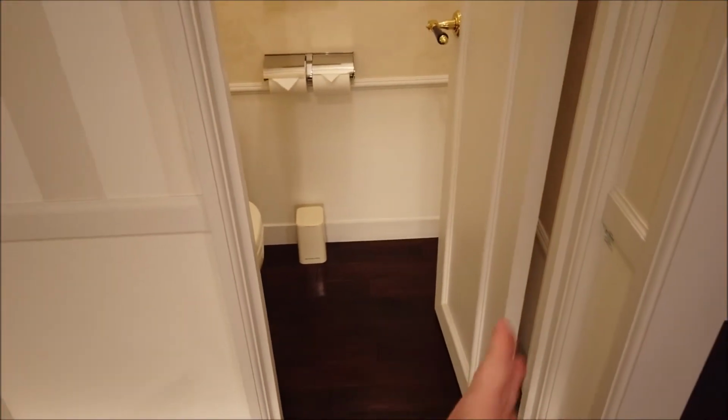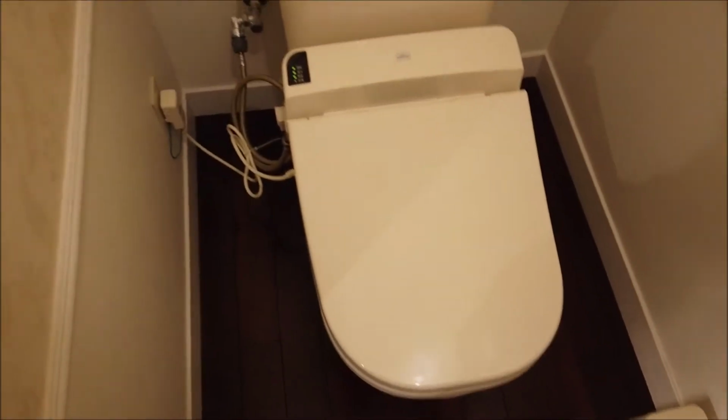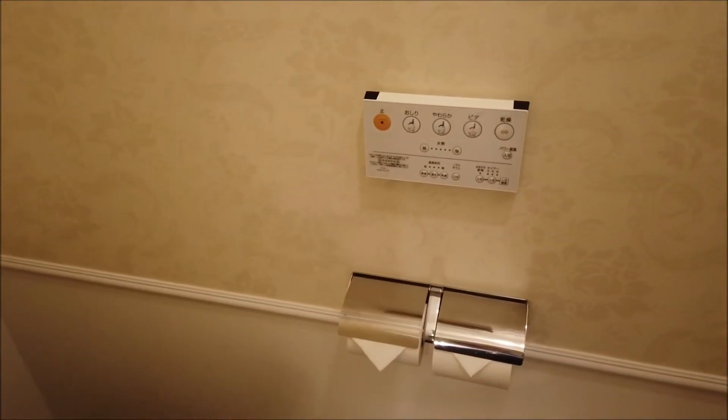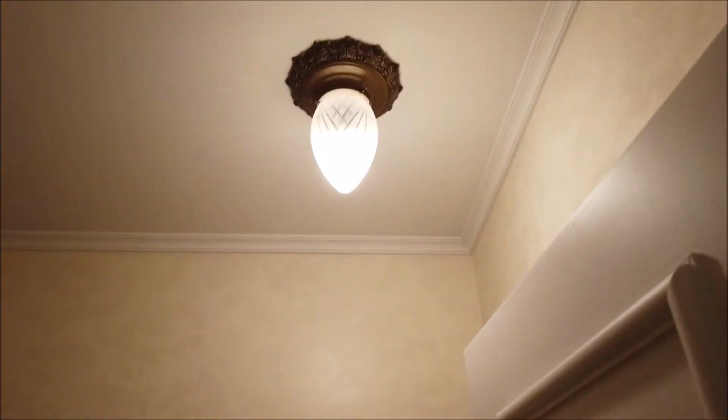Look at this entryway. It is so tiny. And you get your standard Japanese toilet with all the functions. Not too much else in here, just a small little room with a single light. And then the shower, let's figure this thing out. Oh, that's a good size right there.